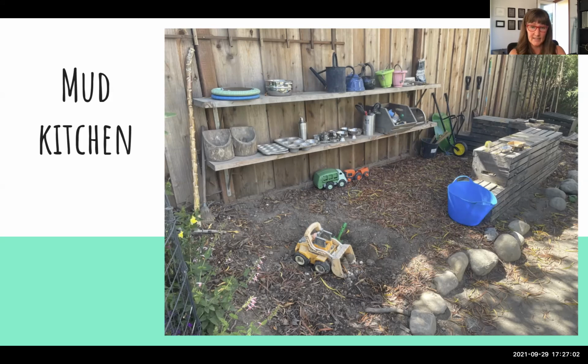A place to dig is a really important part, and I didn't realize how important it was. A shelf that they can hold tools on is really great. Tools, really important. And also plants that they're allowed to use, and let them know which plants in your garden they're allowed to use. And then expect them to use those plants.